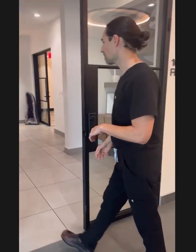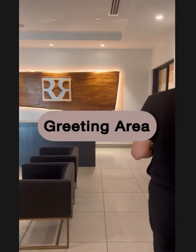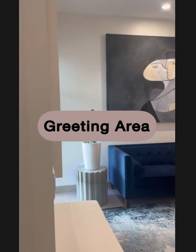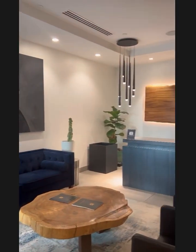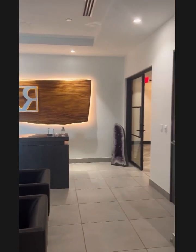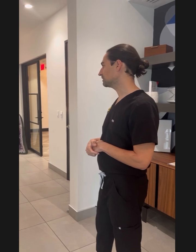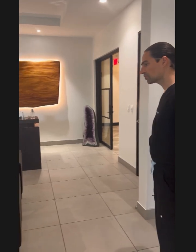So this is our office. We're going to go into our greeting area. We call it a greeting area because we don't want our patients to have to wait, so we don't want to designate it as a waiting area. As soon as you come in, you'll be greeted by our staff at the front desk, and then we go right back into one of the several rooms back there. We have a consultation room, a preoperative room, a post-operative room, and a photo room. We're going to show you that next. But this is just our greeting room, our entry area.